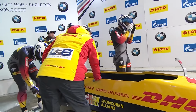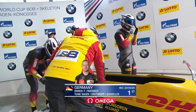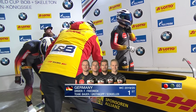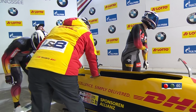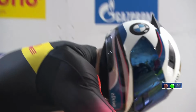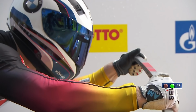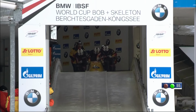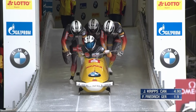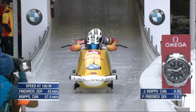Francesco Friedrich's 59th four-man World Cup start today. 29 years old, bronze medalist here in last year's race. Best here, 2017, gold in the World Championships. Best World Cup, though, only bronze medals. Winner again in the two-man yesterday. Can he go to the top step of the podium today?